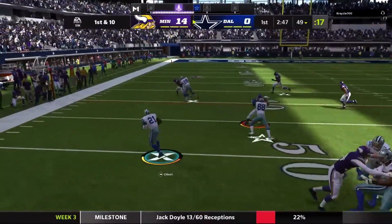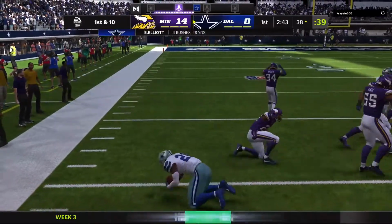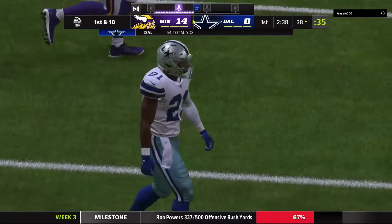A handoff left, Elliott. Runs over him. And they'll get him down as he's inside the 40. Another nice gain, 13 yards that time, and another 1st down.